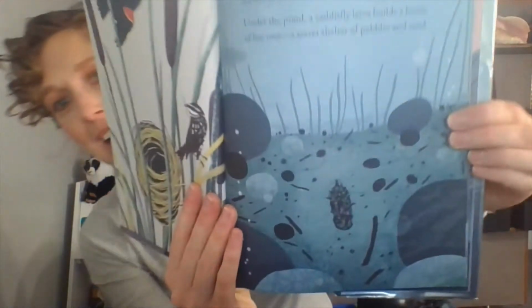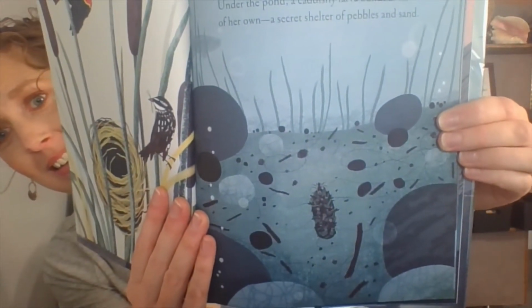I wonder if you have ever been in a lake or a pond or a river and you've gone underwater and opened your eyes. What kinds of things did you see? Did it look kind of like this? Kind of dark and rocks and plants?